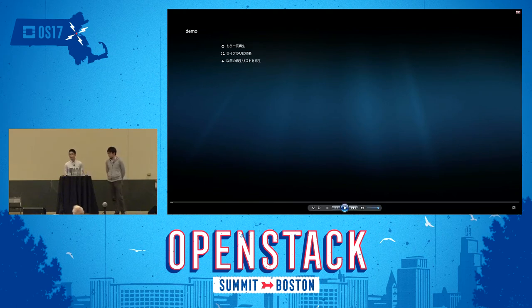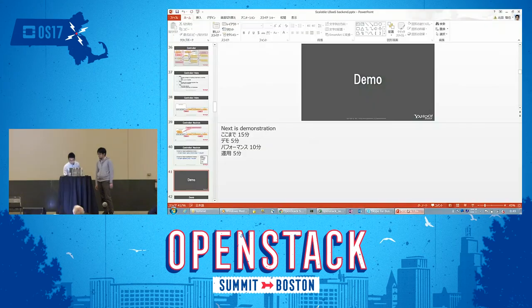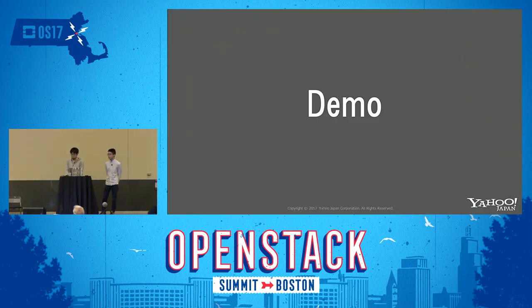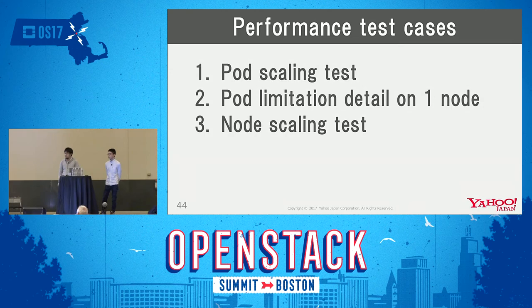Okay, next is performance evaluation. In this section, we have evaluated this load balancing system. We want to know how this system scales performance by increasing the number of pods and nodes. To research this point, we have tested three cases: pod scaling, pod limitation, and node scaling.